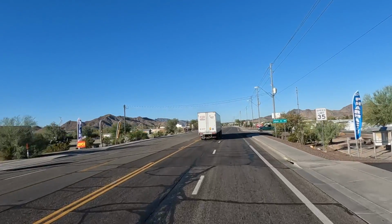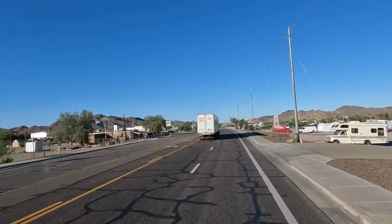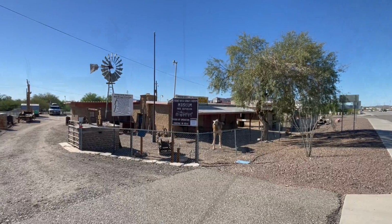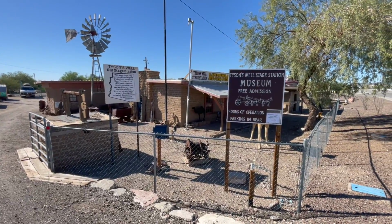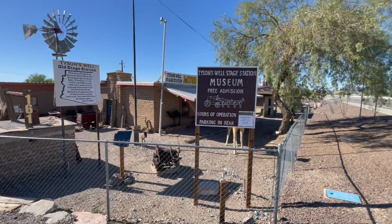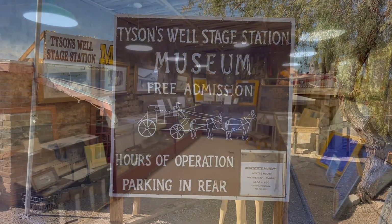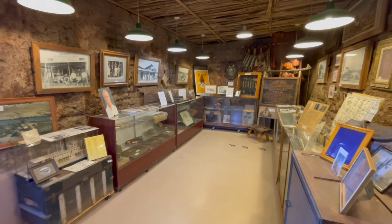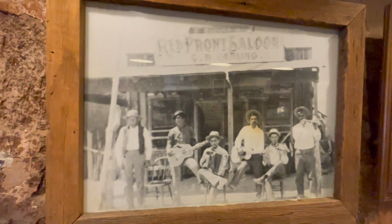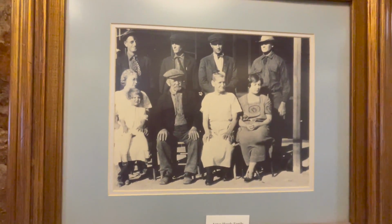Ooh, yeah. The museum up here on the left. They're open Wednesday through Sundays now. They are open. They got a nice couple running it this year. So get on in here to the museum, check it out. You're going to see stuff that you haven't seen before around Quartzsite. It's free to come in. They do have a donation box. Look at the old picture of what it was in Quartzsite.